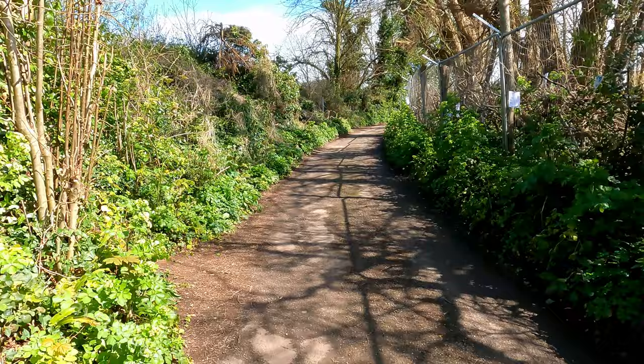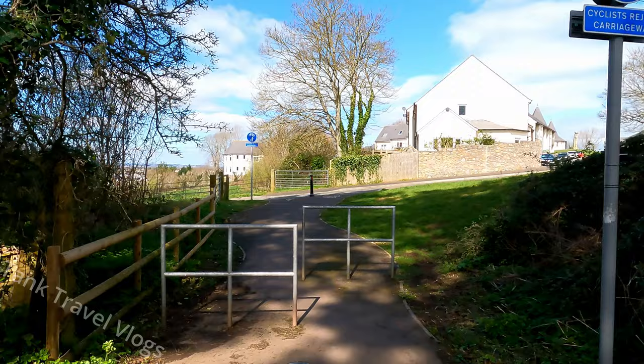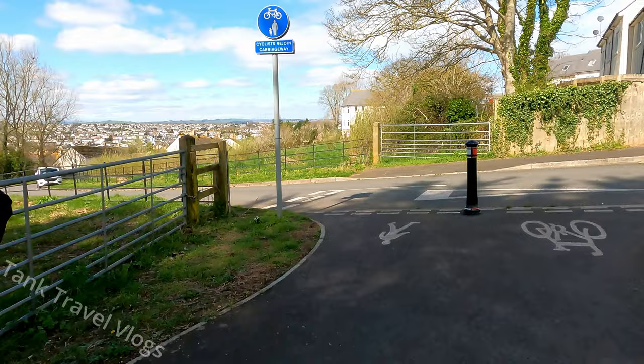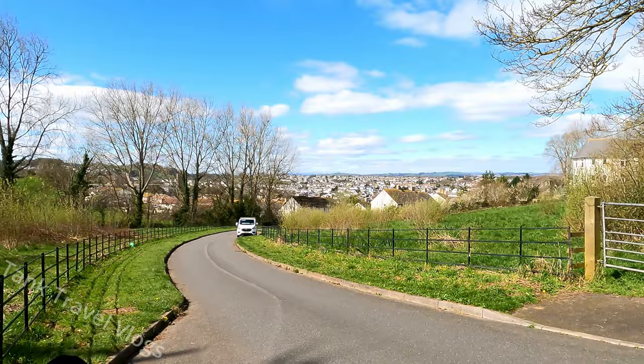And here is this little shortcut, and it takes you onto the main road. Cool. Just gone through the shortcut now. Here you are, we're on a downward slope. This looks familiar from 2020 when we last came here in October. That one was not filmed, by the way. There you are, lovely views.